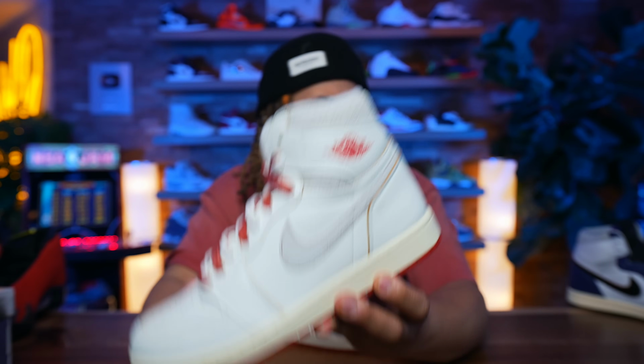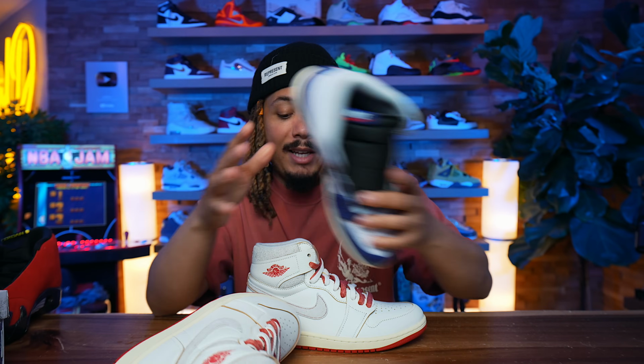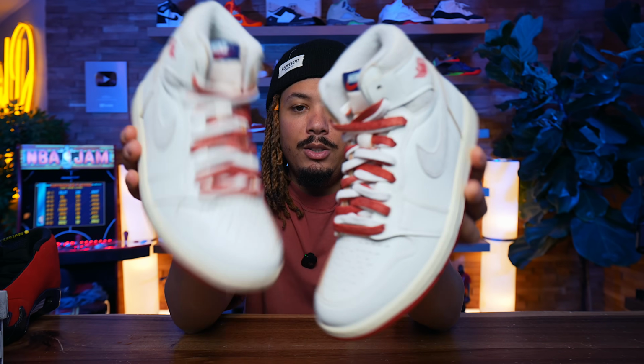The swoosh is suede on this pair. There's more suede on the upper that's a little bit furrier. It's kind of hard to tell. I'd say they're about the same. It does seem like it sits up a little bit higher, but that's because of how it's laced. It comes already pre-laced and ready to go, whereas with the men's pair, you gotta do your lacing yourself. You feel me?